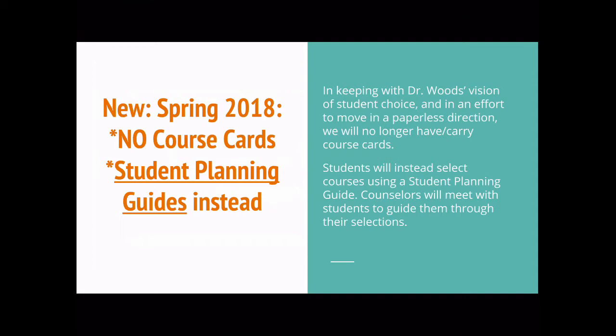However, since we have not fully arrived at a paperless process just yet, the student planning guide will be utilized to assist in the selection of courses for this school year. As always, counselors will be meeting with students to guide them in their course selections.